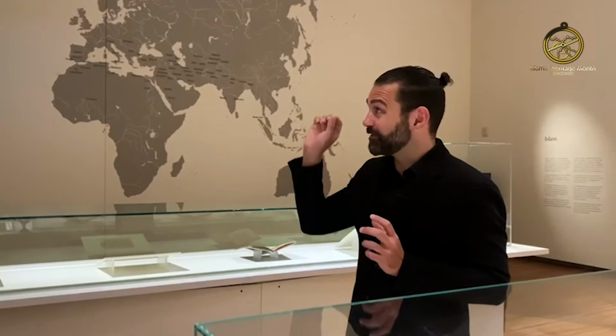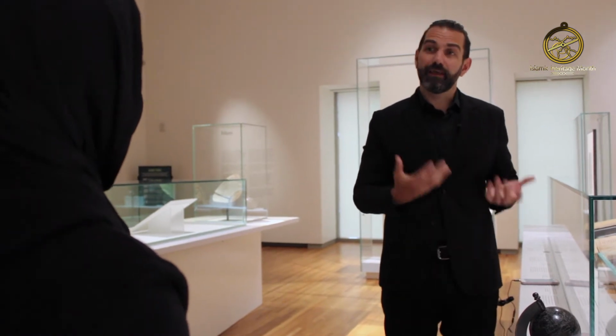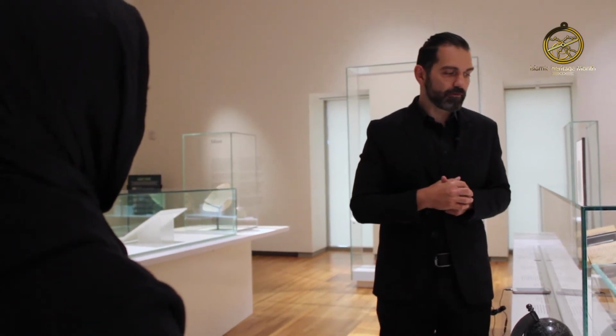Another thing that Al-Sufi did is recalculate and discover new stars. So he recalculated the positions, he discovered new stars. There was a lot of new scientific knowledge that came with his study of old texts and with the development of his own text on the fixed stars.